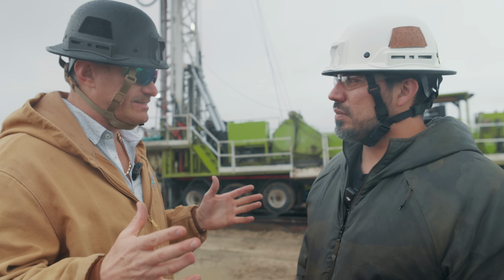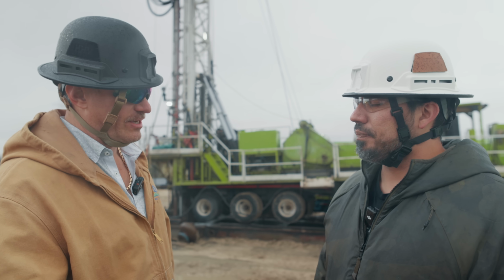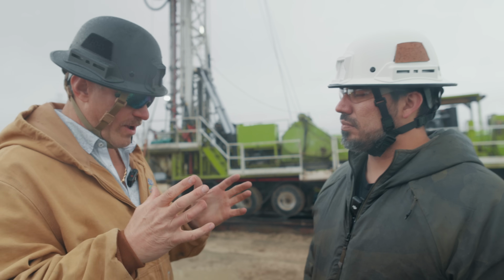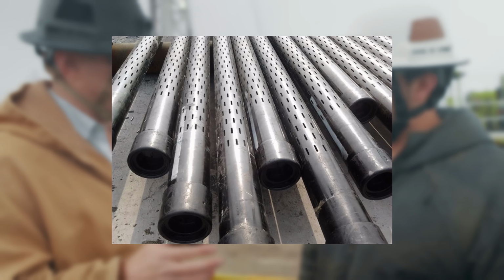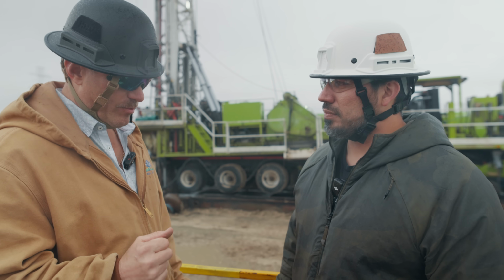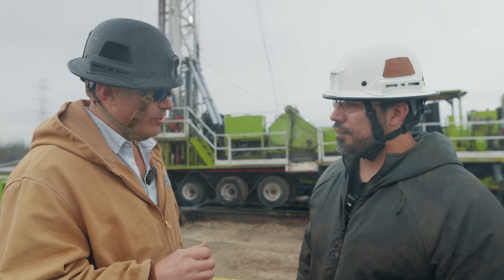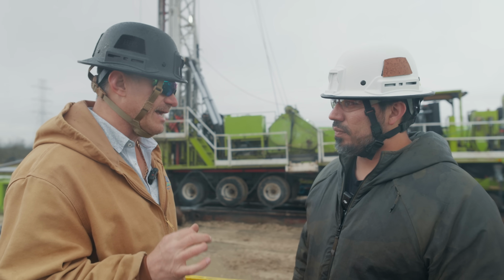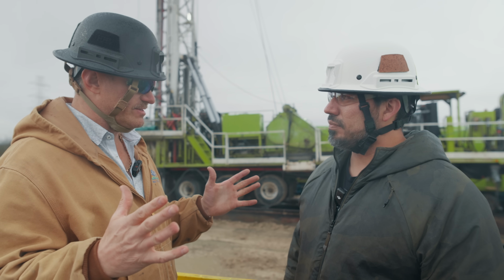We'll just have steel casing in there, and we'll go down to the next zone that is going to be our water producing zone, and we'll have that wall cake, and then we'll run some pipe, but it has slots in it. It's screen pipe. Yeah. And then whenever we get it set in place, we'll pump with some trimming pipe. We'll pump real fine gravel. It's like sand. Yeah. And it holds the sand back that the well produces.